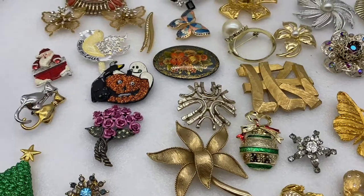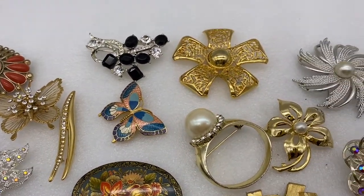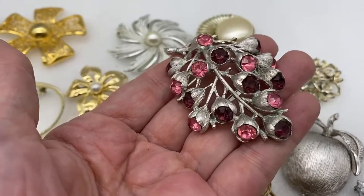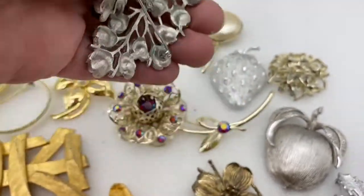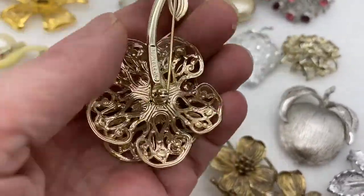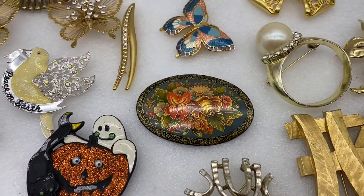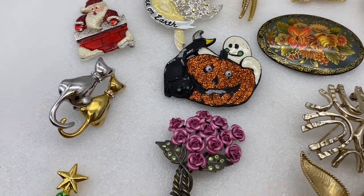Last, we have our signed pins. We have Monet. Quite a few Sarah Coventry. Got a Russian folk art. Quite a few holidays in this box.